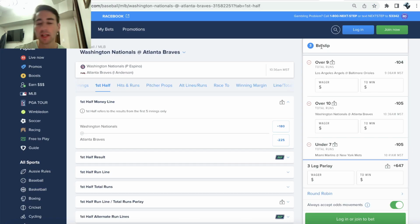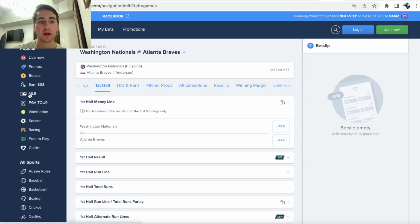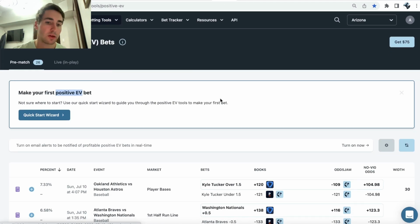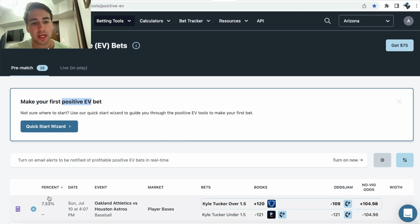Out of the millions of odds on sportsbooks, it's still pretty hard to beat the vig, to beat the juice, right? Which is why making money sports betting is really hard. You can't just go in and place random bets because you're not getting value. Sportsbooks bake vig, they bake juice into their markets, so it's pretty hard to find profitable bets unless, of course, you're using software.